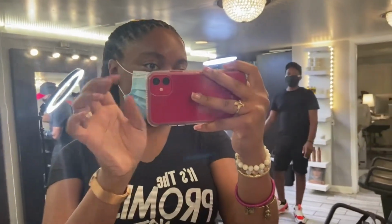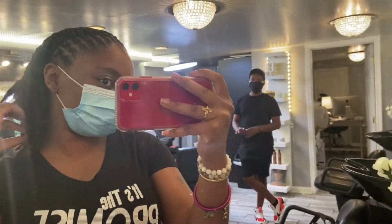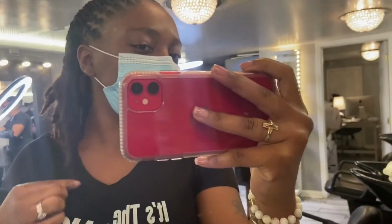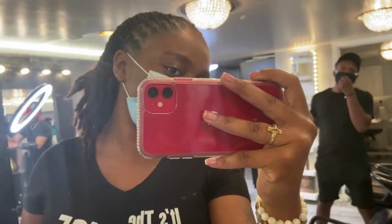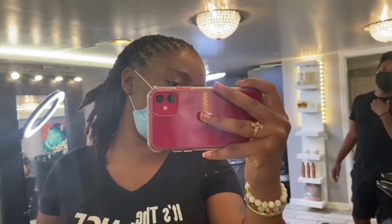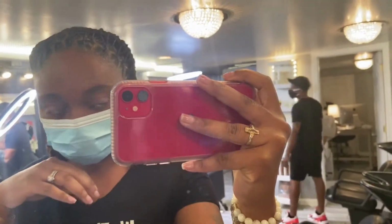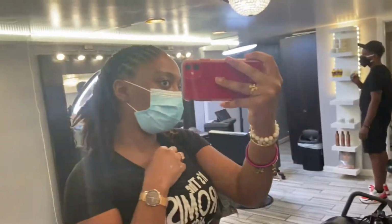Alright guys, so I just got finished with my locks. Super excited. Hair's been growing. This is my 2-year growth. I turned 2 years in May. Of course, the one and only Paul has done it. I'm gonna show you guys a better picture once I get in the house.